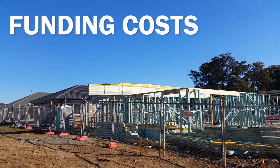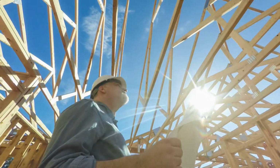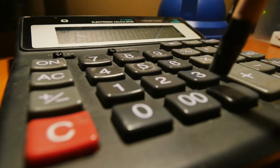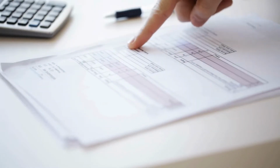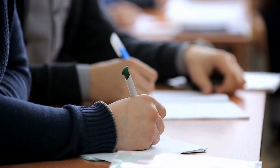Funding costs. It's common knowledge that it's difficult in today's market to obtain any form of construction funding. Both your lender establishment costs and interest rate could be higher than what you anticipated. Things really start to add up when you include other things such as valuation fees, QS fees, lenders' legal fees, as well as the lender's own establishment costs and the interest rate.